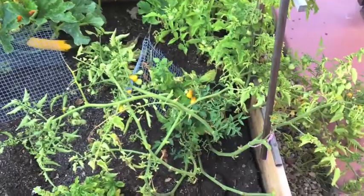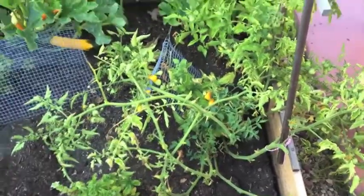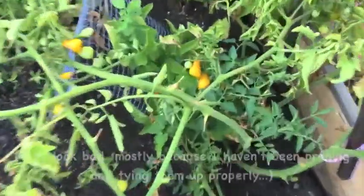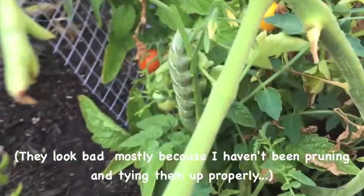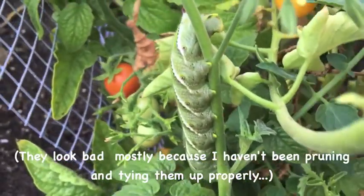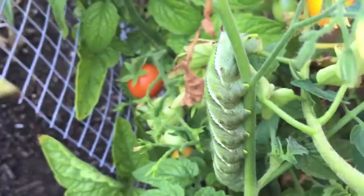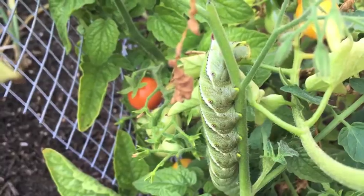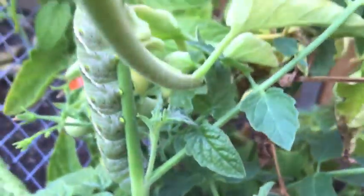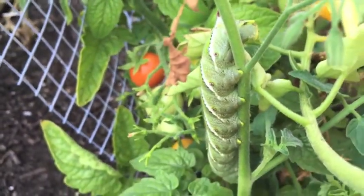So, I'm out in my garden, and I'm pruning my plants and stuff, and I'm wondering, why do my tomatoes look so bad? And then, I spot this. Look at him. Look how big he is. That is a big caterpillar. Look at him, causing all this damage. What a jerk.